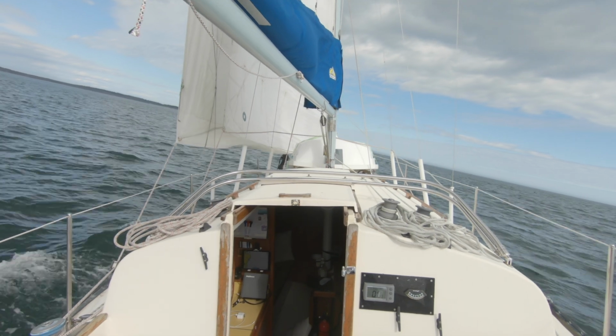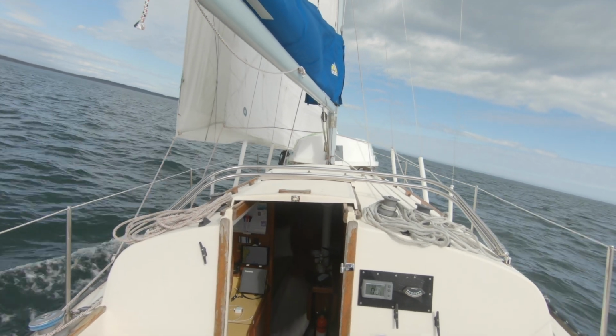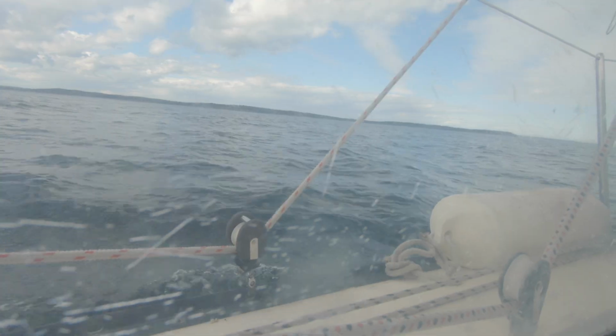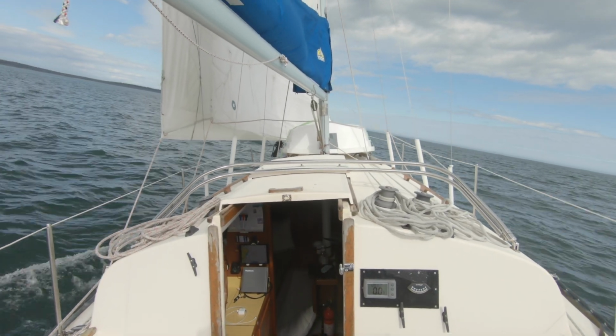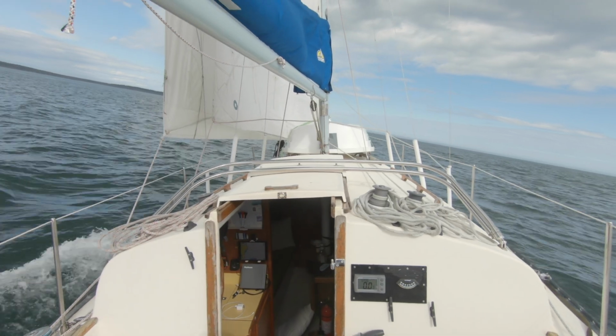But we're still going to stick to our plan. Go in through Wreck Cove, around McNabs Island and come out the other side. Finally got some full sail up, got enough wind finally. A couple more tacks and we'll be heading downwind through there.